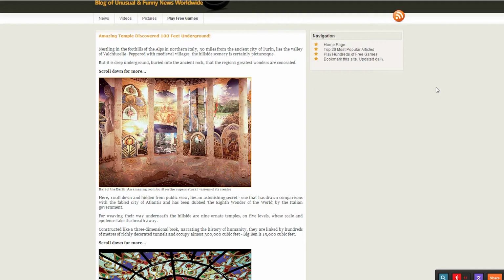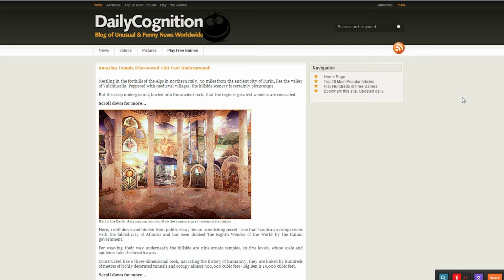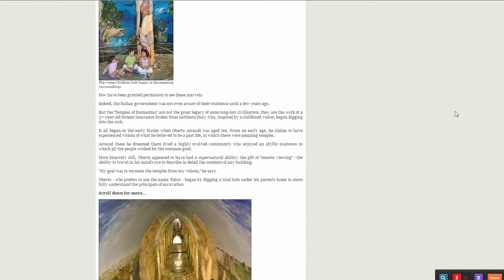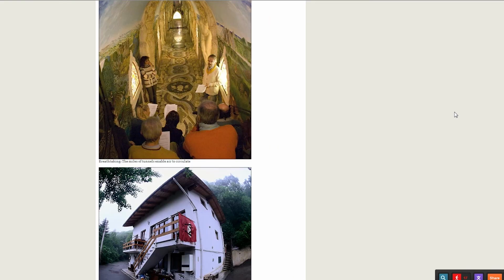Now, I saw this a little while ago. There was a temple that they had found underneath the foothills of the Alps in northern Italy. This thing is unbelievable. It's like the Sistine Chapel times 10 underneath the foothills of the Alps. And police, believe it or not, when they first found out about it, thought that they were constructing some type of fort or military base or something. They were really cautious about what was going on because they noticed that all these trucks were taking dirt out of this house.